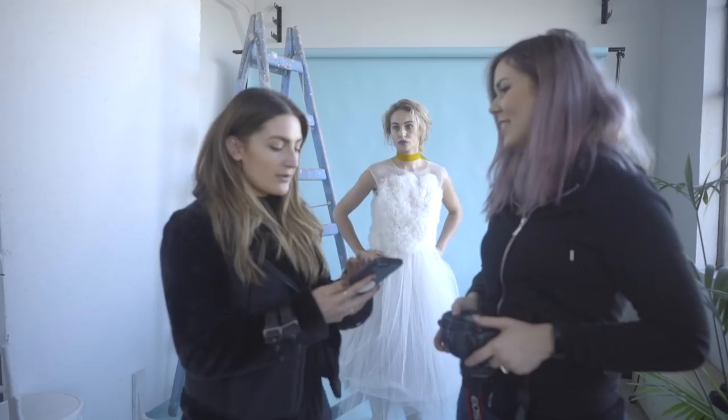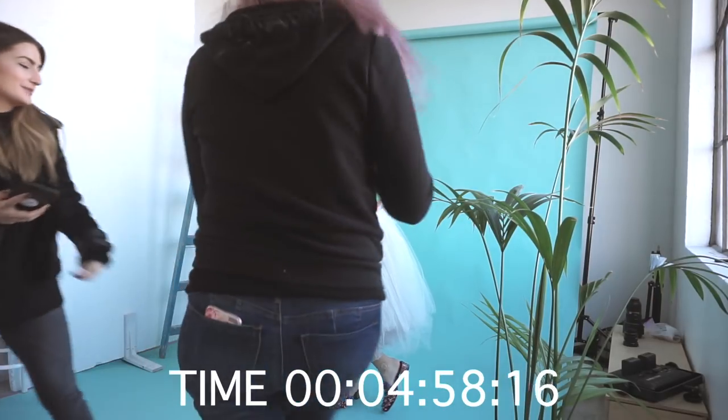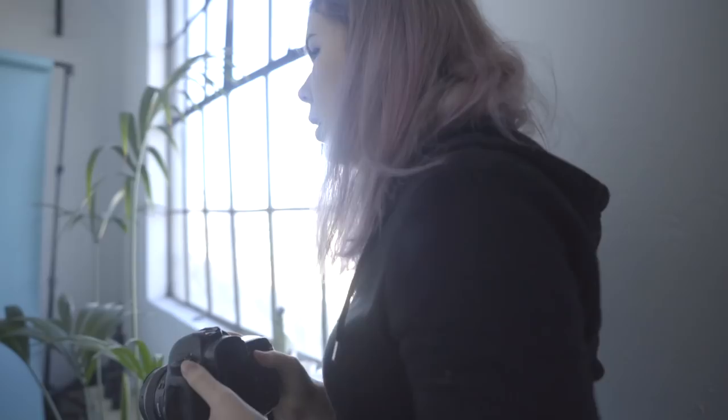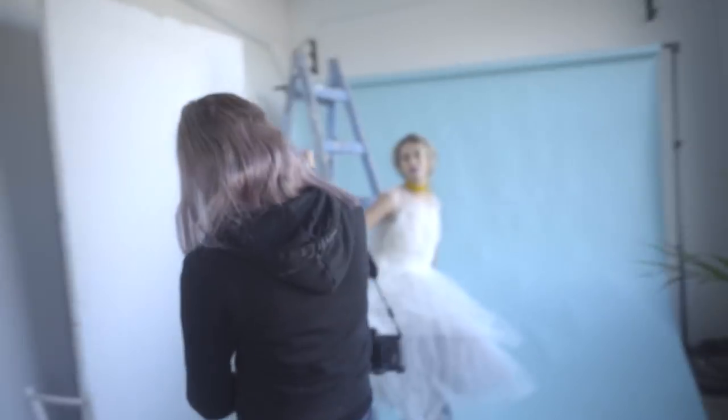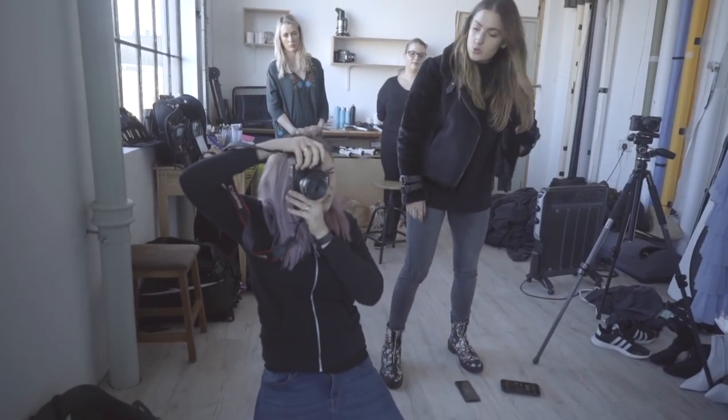Okay, you're all set up. I've got 5 minutes on the clock. Are you ready? Yes. Let's go, shoot. Okay. Set up a blue background and a leather because I want it to be kind of fairy tale-ish and I kind of like the color to connect. I just want to make sure that the light is right. I might actually just grab. You've got 2 minutes and 20 seconds left.